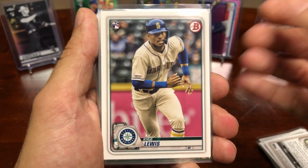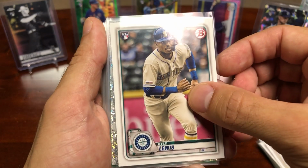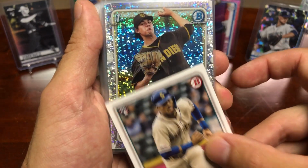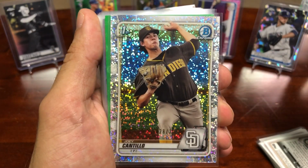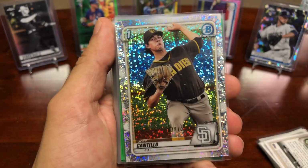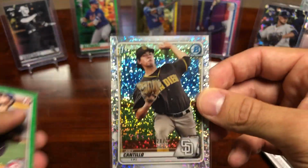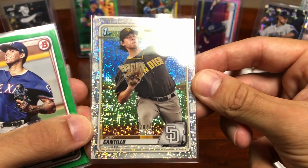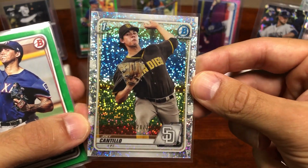It's just incredible. I never pulled any sparkle or speckled cards before, so this was my first one. It was a first Bowman Chrome of Joey Cantillo, numbered out of 299. I mean, just look at how sweet that card looks with the flash, the lights. Oh, it's just gorgeous.